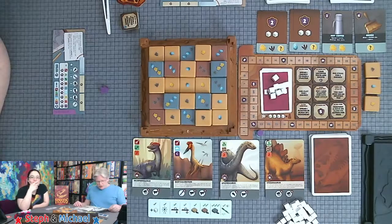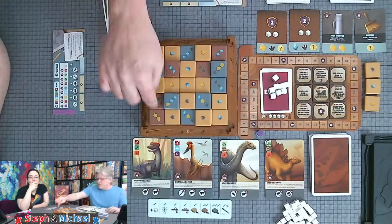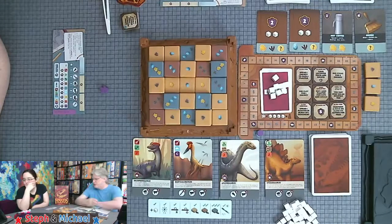We are going to start, I believe we start with you. In reverse turn order, we're going to place our pawns on one of these corners.